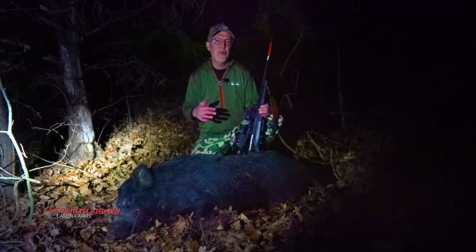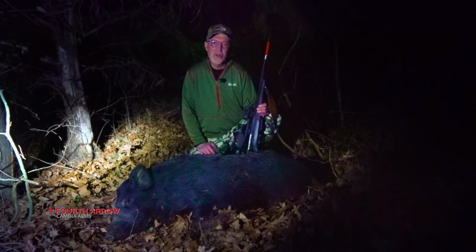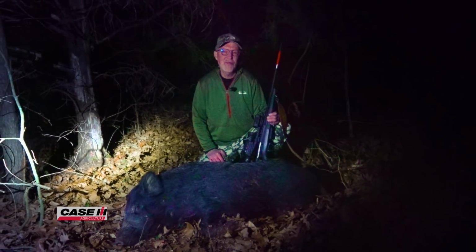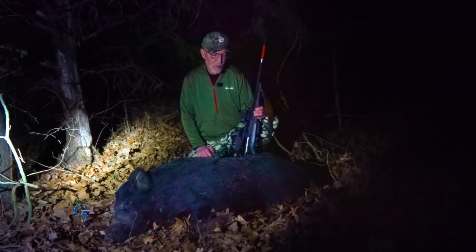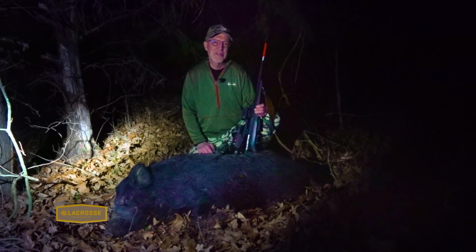Of course, sows are the reproductive units, and sows are the better eating hogs, so all good. My first night hunt with the Burris Thermal, and I gotta tell you, I love this, man, because we saw deer and rabbits and other critters and could easily identify a hog. Of course, it was out in the open, and we're going to really celebrate this and hopefully tag another one.